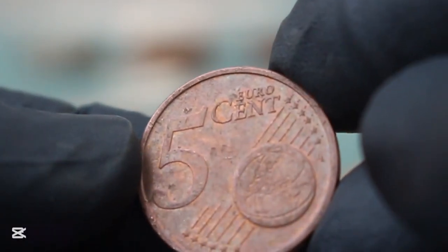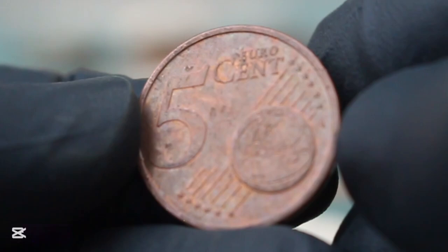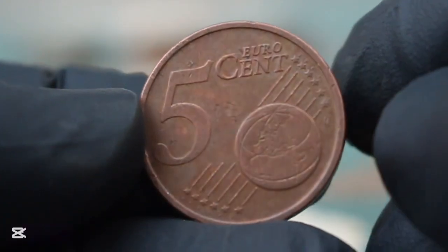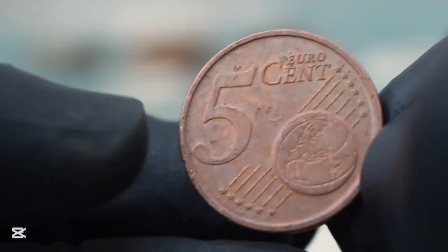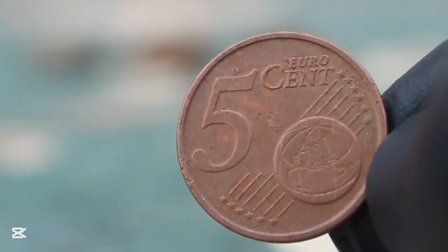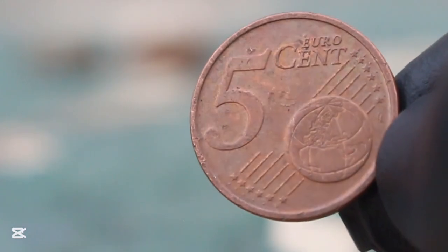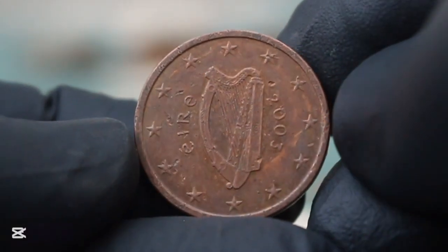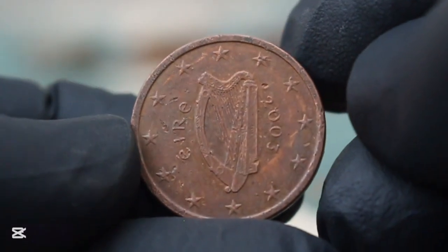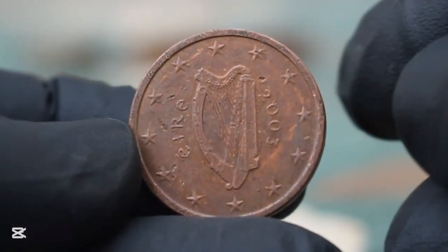Despite its relatively simple design, the value of the Ireland 5 Euro Cents 2003 coin has risen significantly in the auction market, especially when it's in a circulated damaged dots condition. The key factor here is the coin's rarity in this particular condition. Coins that have been damaged during circulation, such as those that have visible damaged dots, small marks or scratches on the surface, are usually not highly prized in general.